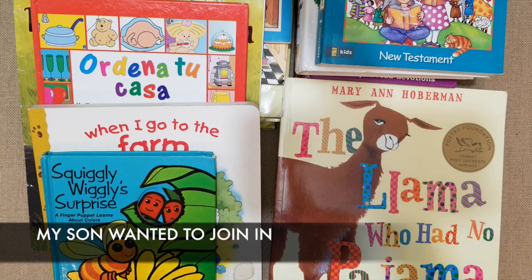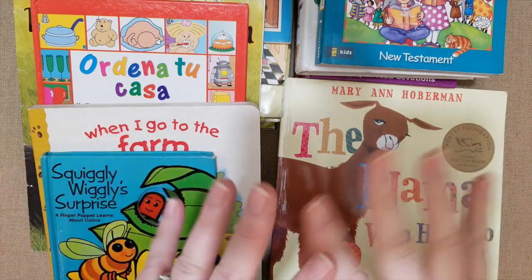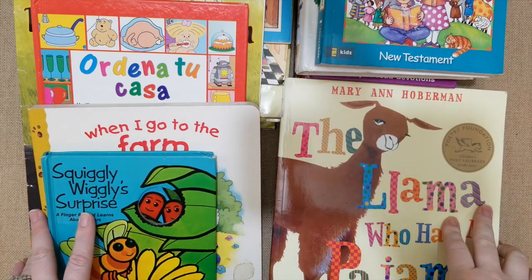Good job, bud. So we're going to share with you guys our morning basket that we've been enjoying reading. These are the books that we've been reading for the past few months, I would say.